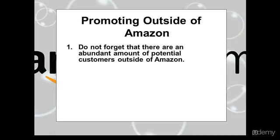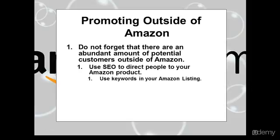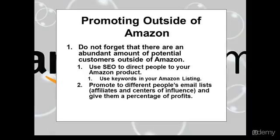Number one, again, as we mentioned before, there's an abundant amount of potential customers outside of Amazon. So you can use SEO, meaning search engine optimization, to direct people to your Amazon product. Just use keywords in your Amazon listing, or if you have some type of SEO link building software, or you work with an SEO company, ask them to build links toward your Amazon product page. And using those keywords in the listing, Google or other search engines will pick them up when people look for those words as well. Just try to pick the best keywords and use them in your title or your descriptions.